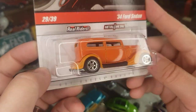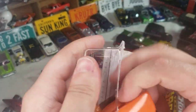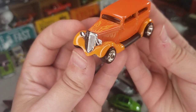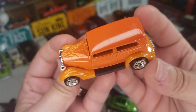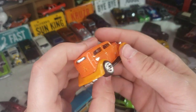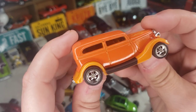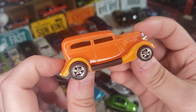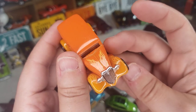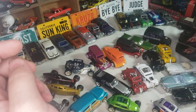So here's the orange one with the Larry Wood wheels. Yeah, I really like this casting. Larry did a great job designing this one. I would love to see it come back, not as a panel. Yeah, so that's the orange one.